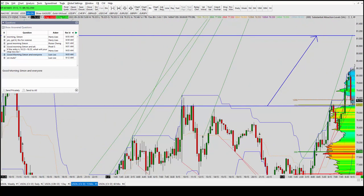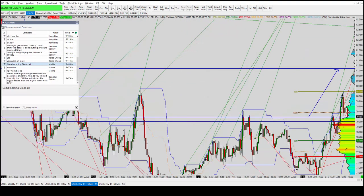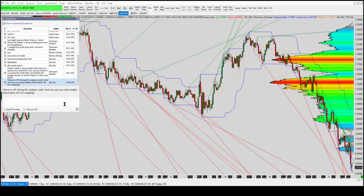If you grabbed oil, make sure to take first target, since the stop loss is about 20 ticks. Take T1, 15 to 20 ticks on 2/3 to secure runner. But for swing trading, you have to give it room to wiggle, to move.